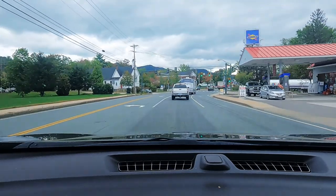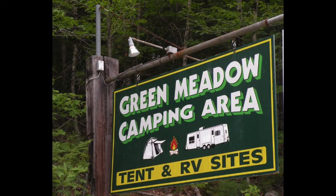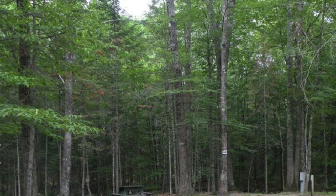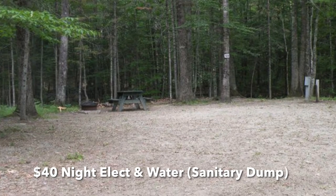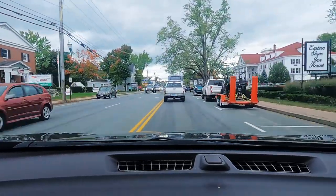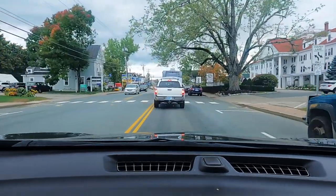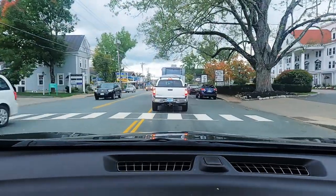We continue along the highway to our base camp destination at the Green Meadow camping area, where we plan to spend 4 days. Green Meadow is centrally located in the White Mountains of New Hampshire, and it's a great location for our base camp to reach out to all the points of interest in the general area.